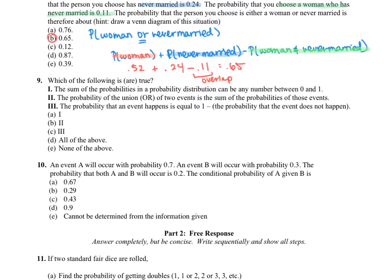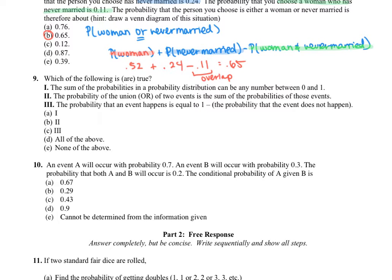All right, so number 9, it says which of the following is or are true. 1 says the sum of the probabilities in a probability distribution can be any number between 0 and 1. 2 says the probability of the union, which is or, of 2 events is the sum of the probabilities of those events. Number 3, it says the probability that an event happens is equal to 1 minus the probability it does not happen. Okay, well in this one, I'm going to go through each one. So number 1 says the sum of the probabilities in a probability distribution can be any number between 0 and 1. So this is false because the sum of the probabilities always has to equal 1.